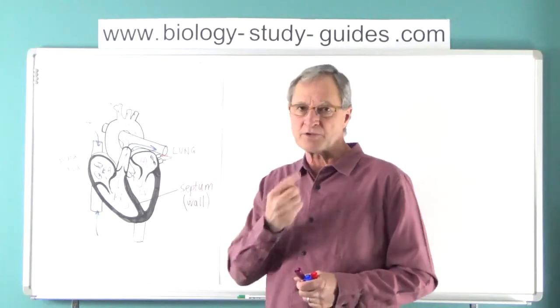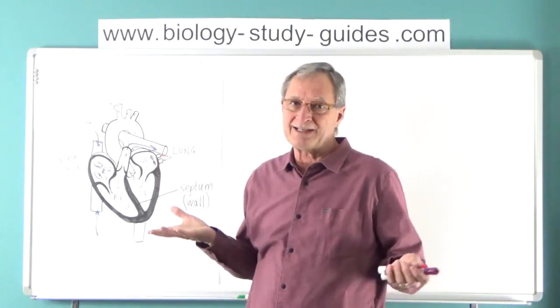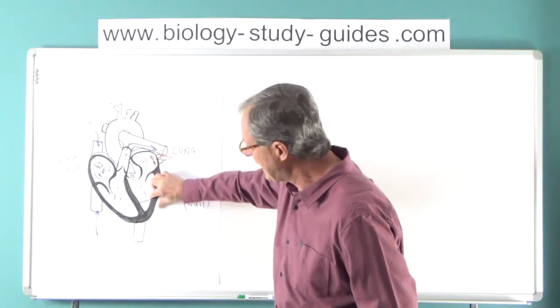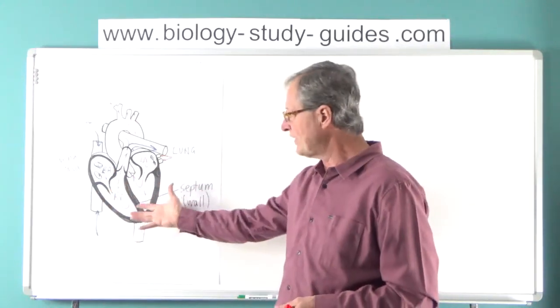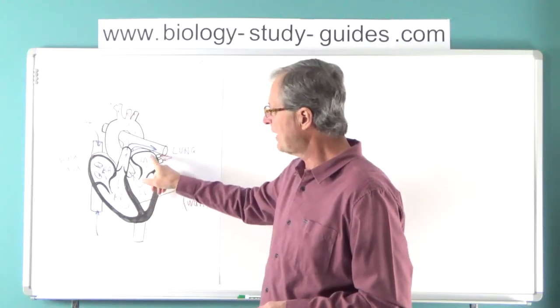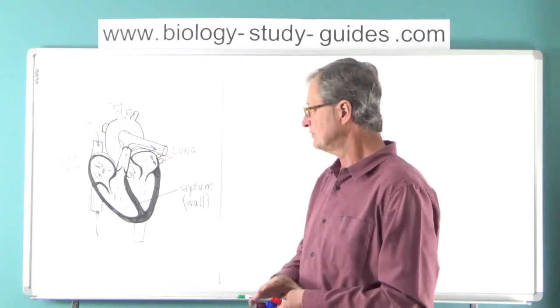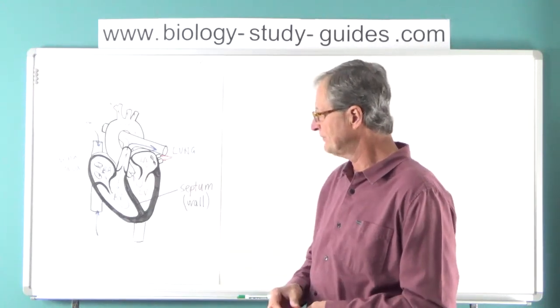We have other septums in our body too, like the septum in your nose. If you have a broken nose, that's technically a deviated septum. The thickness of this black line here represents more muscle tissue. The ventricles are very large, strong muscles, and in comparison, notice the walls of the atria are quite a bit smaller, so they're not as muscular as the walls of the ventricle are.